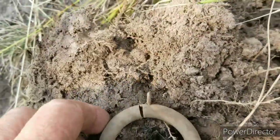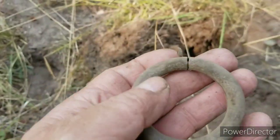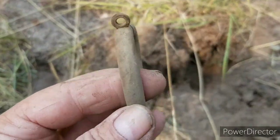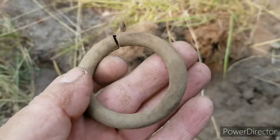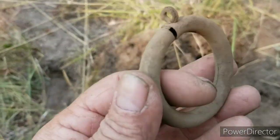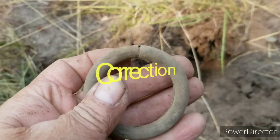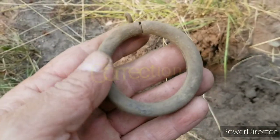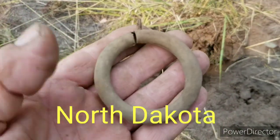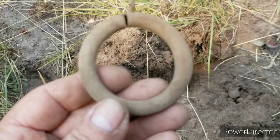Know what that is? That is a hoop earring. It weighs nothing. It's rolled copper. I found one of these before that was in way worse shape. As far as I researched, they were made by the Modoc Indians in South Dakota, and they were a trade item. This is very old. We're talking 1860s, 1870s. How neat is that? Big old hoop earring. Sweet!